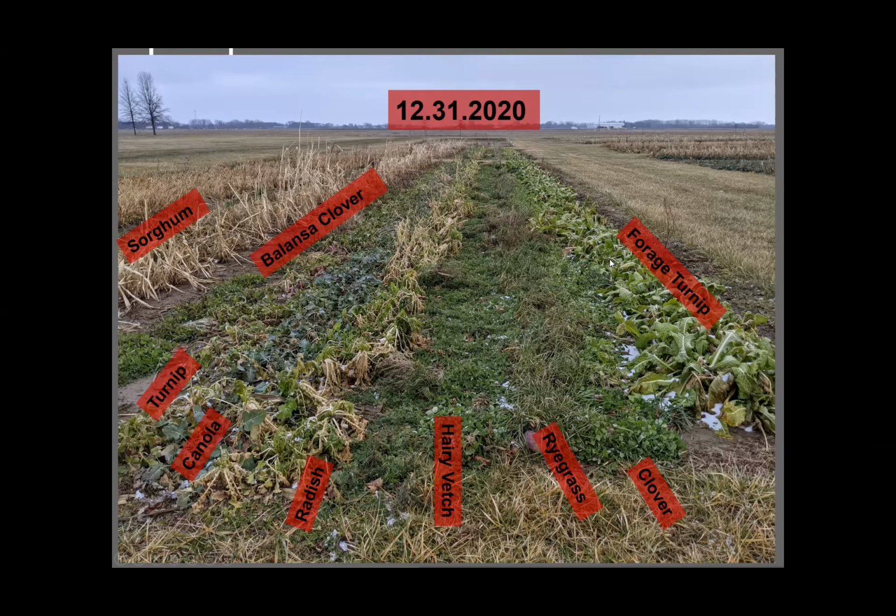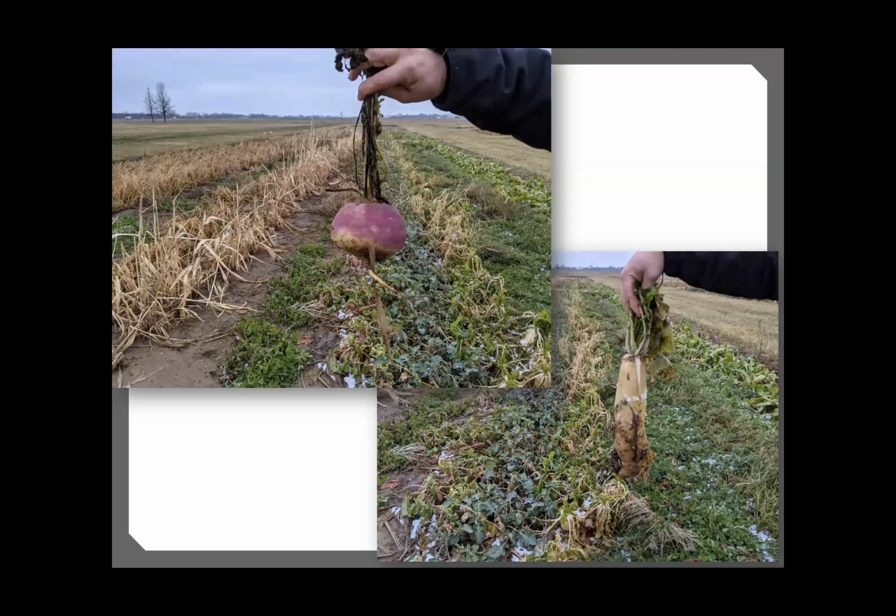And these forage turnips, if they hadn't been planted in July and not had a lot of good growth on them, they'd probably look a lot more degraded as well. And you can see the sorghum is completely dead as well. Here's a couple, we've got a turnip here and a radish. These were taken 12/31 as well, so you can kind of see what they'll look like.